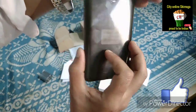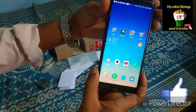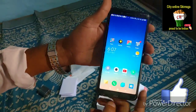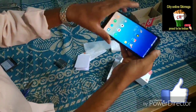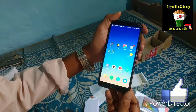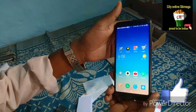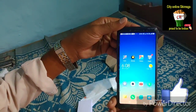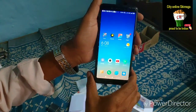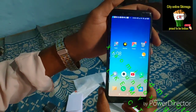This is togood.com's refurbished product, in the good category. The battery capacity is 4000 mAh. With continuous use you will get maybe 10 hours, and with normal use about 2 days. The battery backup is very good. Thanks to Redmi, India's number one brand. This is the Redmi Note 5 Pro.